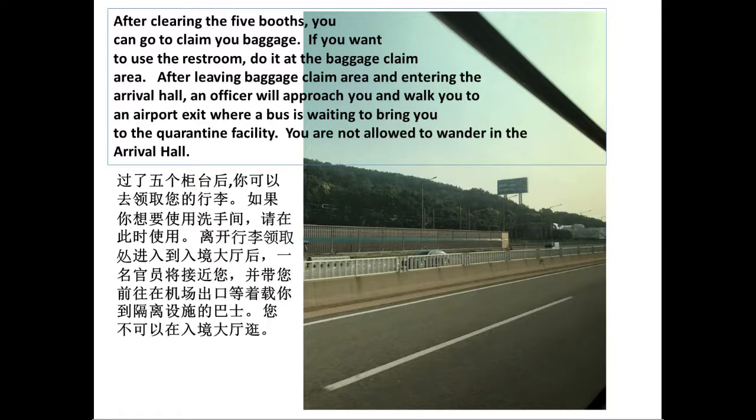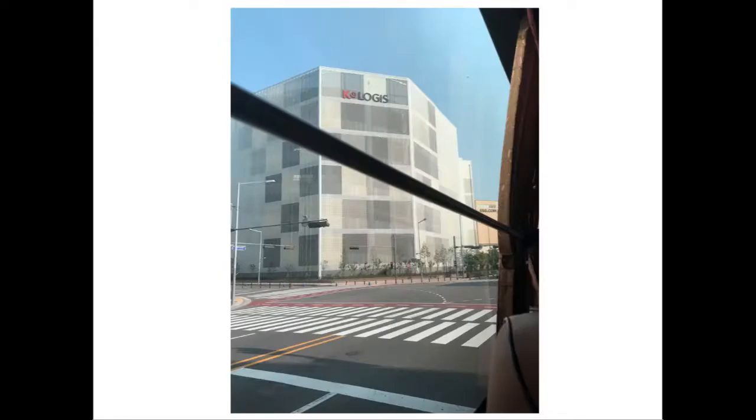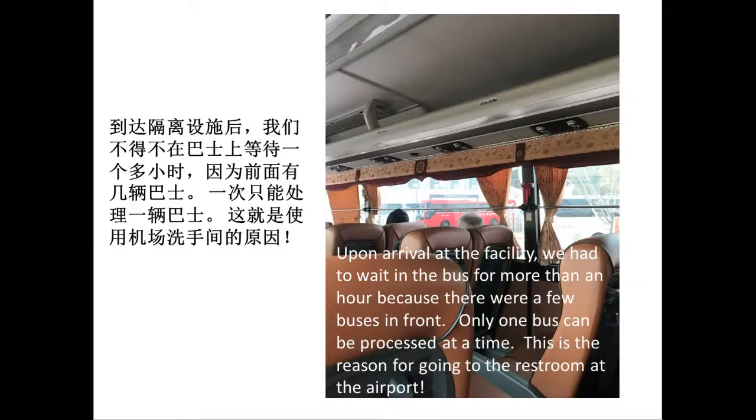Once you leave the baggage claim area and arrive at the arrival hall, an officer will approach you and walk you to an exit where a bus is waiting to bring you to the quarantine facility. I had ordered a Korean telephone SIM card online before coming, and I asked the officer if I could pick up the SIM card at the shop in the arrival hall. But the officer politely denied my request. They simply cannot let you wander around the arrival hall. You have to go straight to your bus, about 40-minute ride.